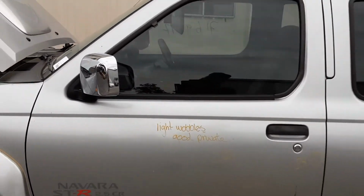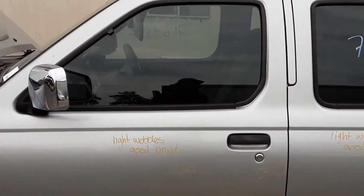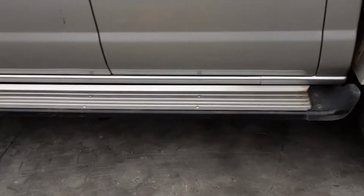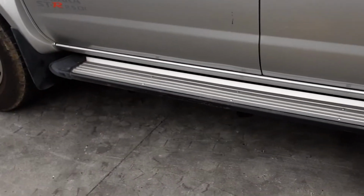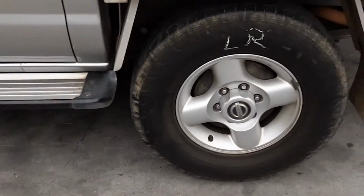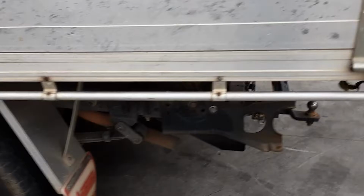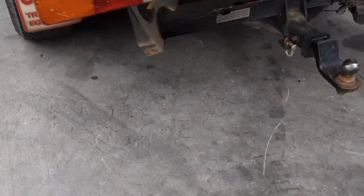Left front door has 2 small dents and a few light wobbles through the centre. Left rear door has 1 small dent and light wobbles. Left hand side step, sold as a pair with all bolts and brackets. Left rear 16-inch factory alloy mag with a good tyre. Factory fitted tow bar supplied with all bolts, brackets, loom and neck.